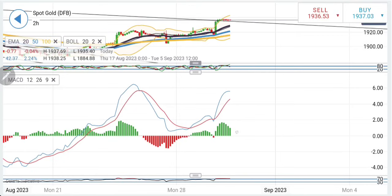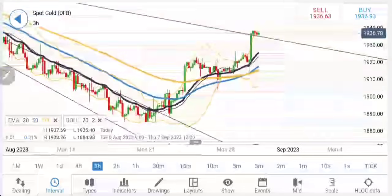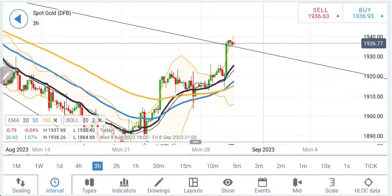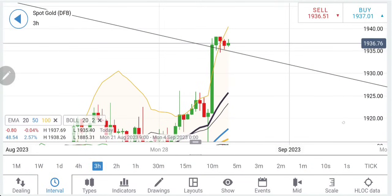Stochastic looking downwards, it was overbought. MACD willing to converge, it was trading with divergence earlier. RSI is overbought here. Most of the indicators have gone overbought, but remember when anything goes overbought, more buyers pitch in. This is another phenomenon which you should remember. Now, likewise on the 3-hour chart, see, higher lows are getting created. This candle trying to reverse.